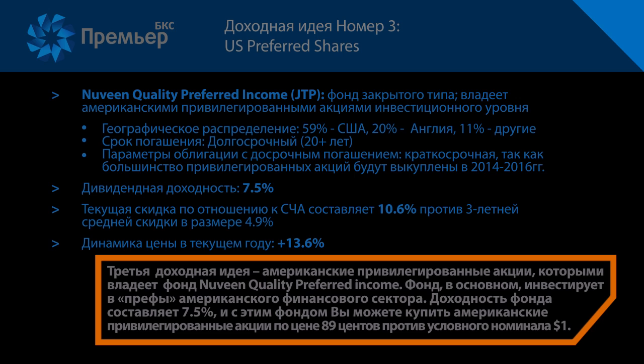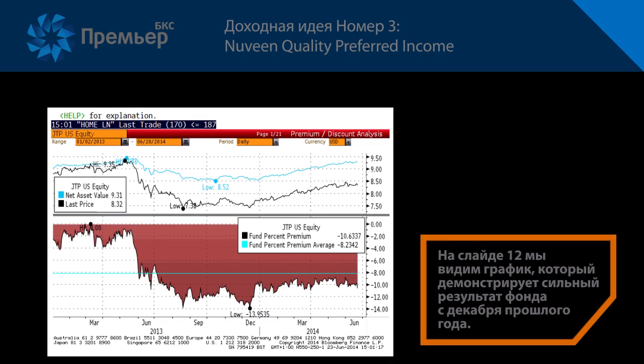The third and final yield idea is US preferred shares, as held in the Nuveen Quality Preferred Income closed-end fund. Now, this invests in US preferred shares which are largely in the US financial sector. It has a yield of 7.5%, and with this fund you are effectively buying $1 of US preferred shares for 89 cents. Slide 12 shows the strong performance of this fund in preferred shares since December of last year.